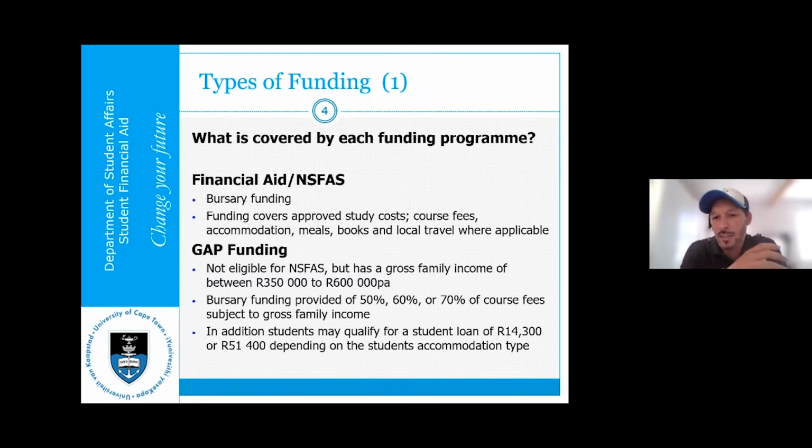And then in addition to that, there's also a student loan which is offered to students depending on where they're staying. And that is either 14,300 if they're a local student and 51,400 if they're living in an accommodation type.